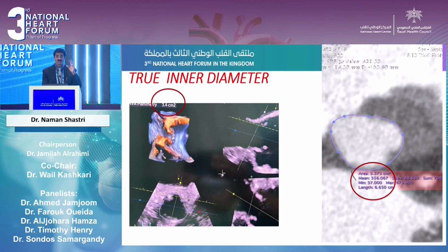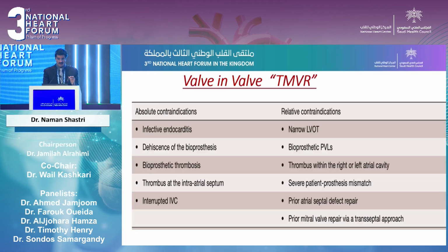So all these parameters, when you have a doubt about coronary artery issues or the size of the annulus, are the important elements.